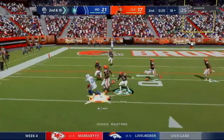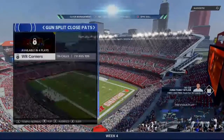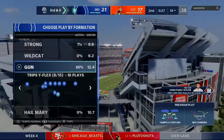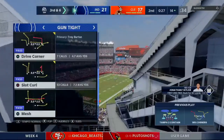He gets this into the hands of Taylor. And despite the fancy footwork we saw, they'll get to him just inside the 15. The Colts are going to use the first of their timeouts as they'll stop it with 27 seconds remaining here in the second quarter.